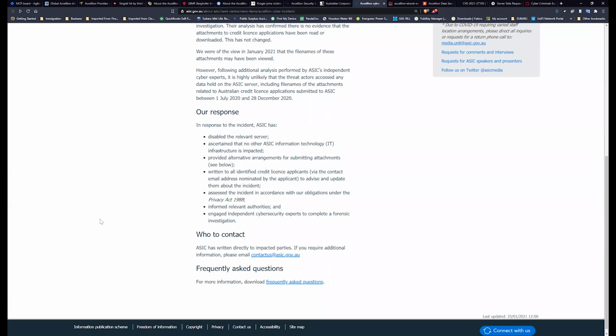They ascertained that no IT infrastructure is impacted. They provide alternative arrangements for submitting attachments, so they've got their business going. Written to all identified credit license applicants, address the incident in accordance with their law, informed relevant authorities, and engaged independent cybersecurity experts to complete a forensic investigation. So this is a great example of exactly what you should do.